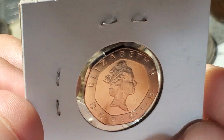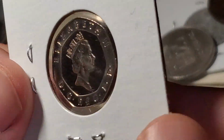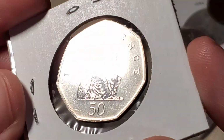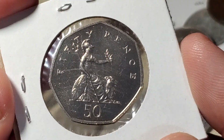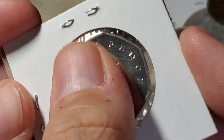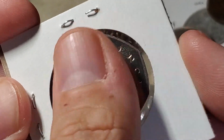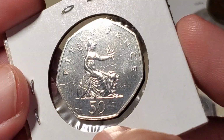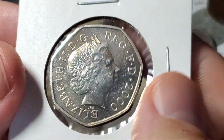So yes, I did go straight home and put these in flips after I purchased it. But the general 50 circulating coin looks like the scratches are the most on here. Of course, you can see a lot of those are just me trying to clean the outside of the flip with my fingerprint. But a couple of these scratches are on the coin itself, unfortunately.